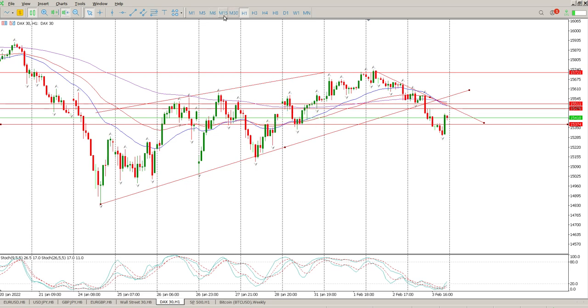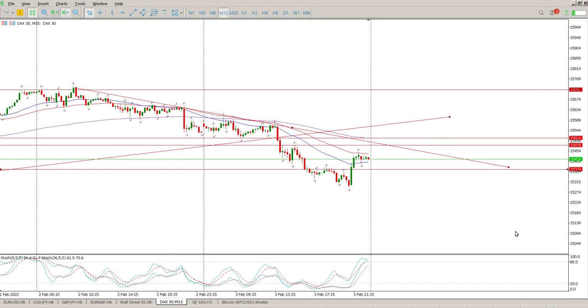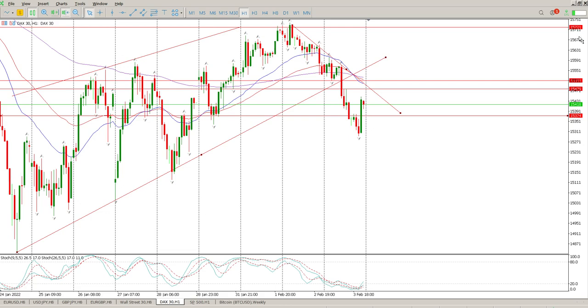There is a fairly decent opportunity, and the way I'm reading it is we're probably going to have a mixed bag of data coming out today, and that is going to result in some kind of price action around this area here. If we don't get up to there, then a break and retest of this level down here at 15,374 will also trigger some moves. But look at the oscillators on the 15-minute. So I'm definitely looking for opportunities to short the DAX. I think the sideways price action is over for a bit.